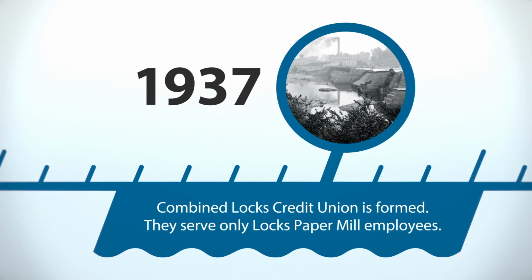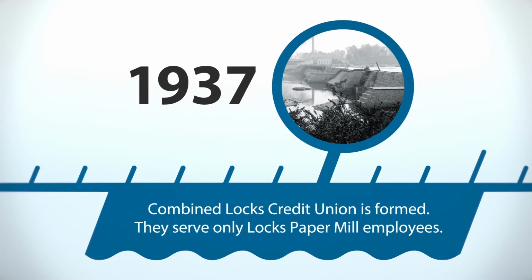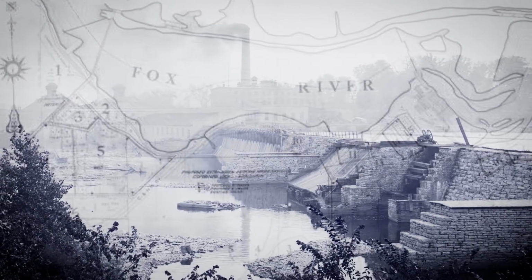Combined Locks is kind of a suburb or bedroom community of Appleton. At the time, a lot of the residents kind of formed or moved into that village because they were the employees of the paper mill.